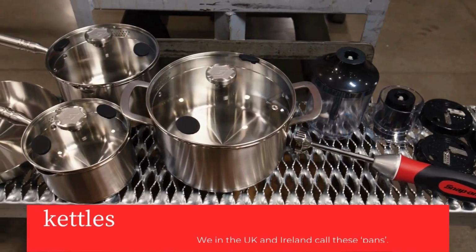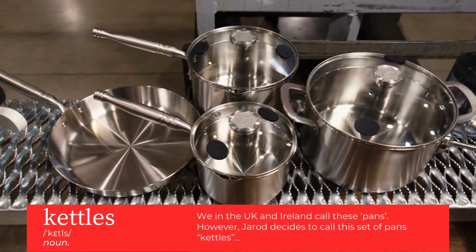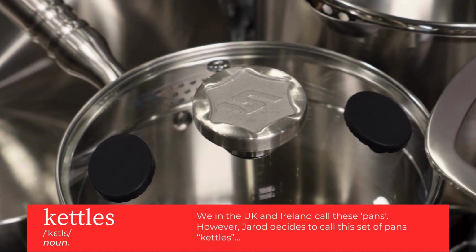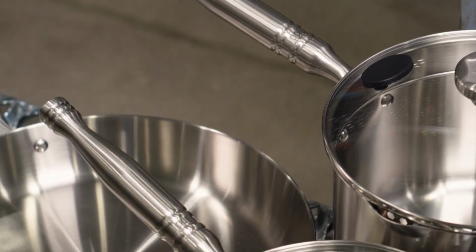Buy a tool and get a chance to win this 7-piece stainless steel cookware set. This set includes a 7-quart, a 3-quart, a 1.6-quart kettle, and an 11-inch frying pan. The kettles themselves are outfitted with these unique glass lids featuring laser logos on the handles, and look at these beautiful ratchet handles. Sure to be a hit with any Snap-on lover.